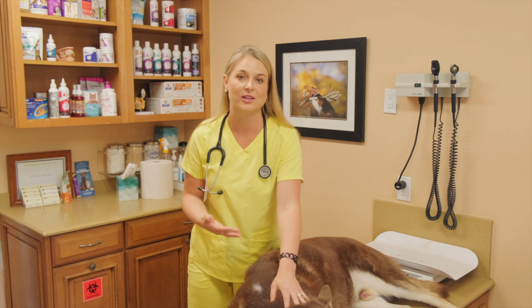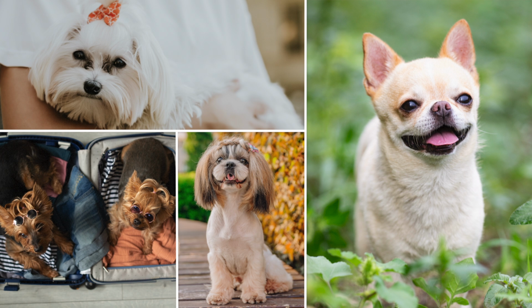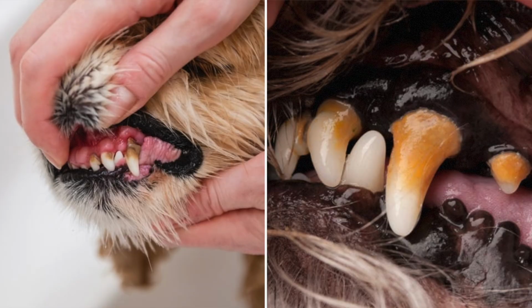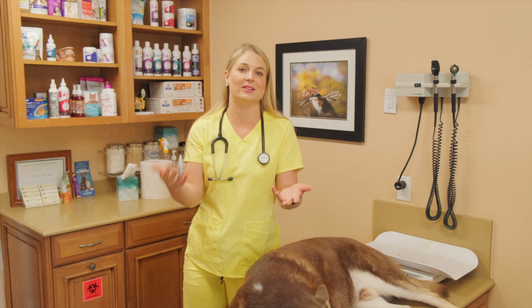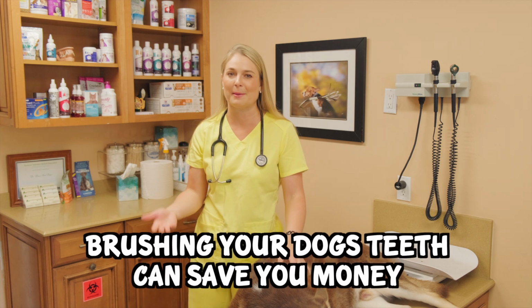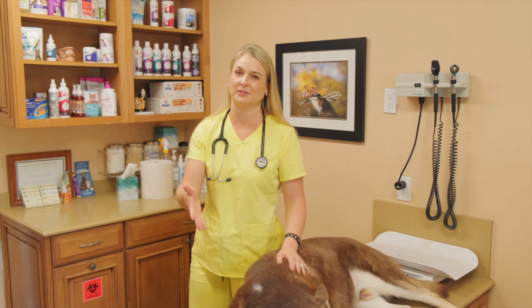So large breed dogs like Yarko here, they don't get as much tartar, but your little Malteses, Yorkies, Shih Tzus, those smaller breed dogs, Chihuahuas with small mouths, Rat Terriers, Min Pins, Schnauzers, Mini Schnauzers, tartar builds up everywhere. So if you brush those dogs' teeth about, let's say only 3 times a week, you may not need to do as many dental cleanings, which can cost anywhere from $650 to $1,000 per cleaning where they have to be put under anesthesia. Some vet hospitals might be cheaper, but that's just a ballpark estimate for you.